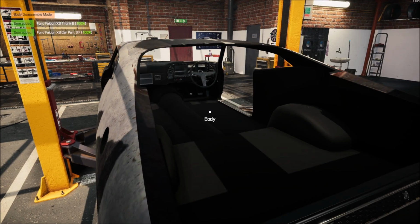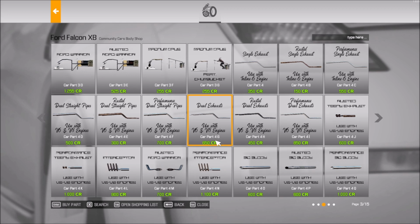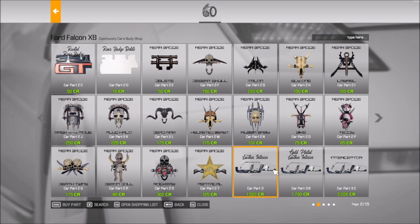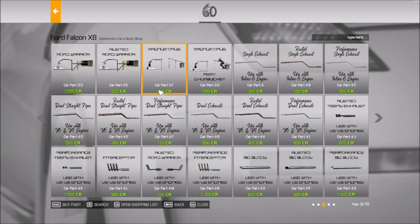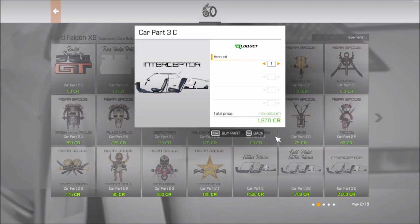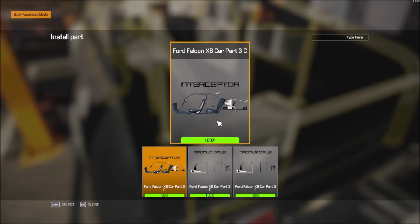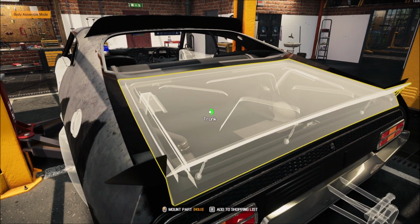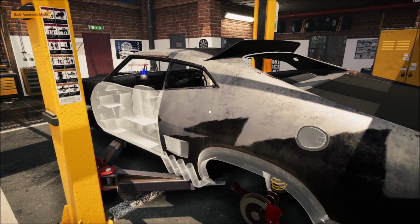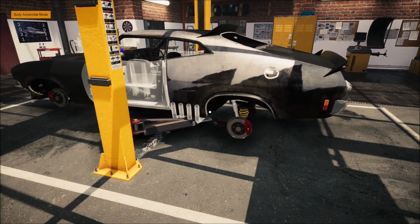Okay, so let's find ourselves car part 3. So car part 3 is interiors. Leather interior, gold-plated interior, interceptor. Road warrior. What is the interceptor? This is going to be a combination of all kinds of things. All right, so interceptor it is. Woohoo. All right. So, chromed out.